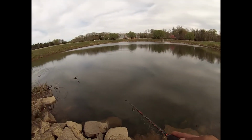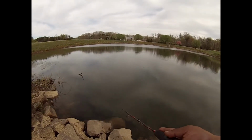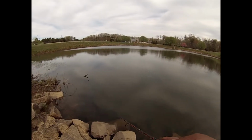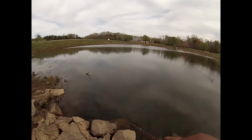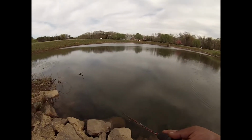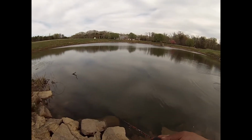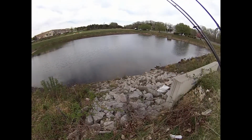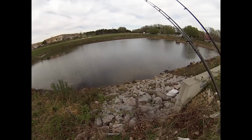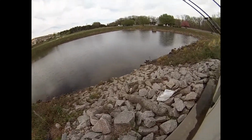I'm gonna give it a second to sink. Okay, guys, then we'll move around to the other side. Okay, looking from up here, looks extremely shallow. But I think it's worth a try.